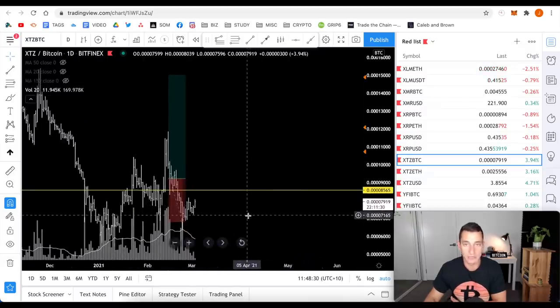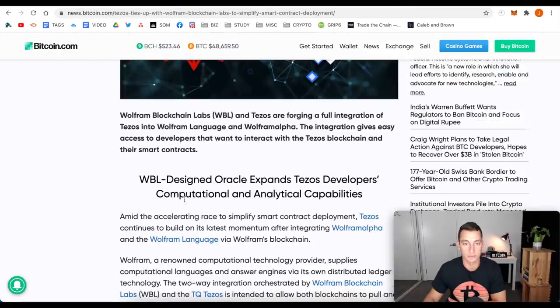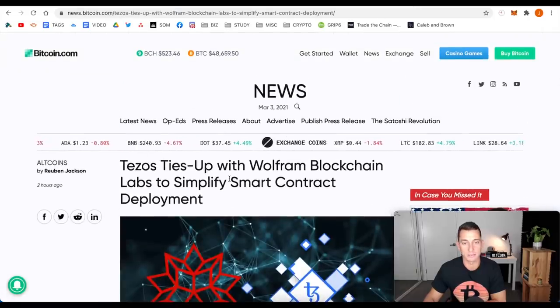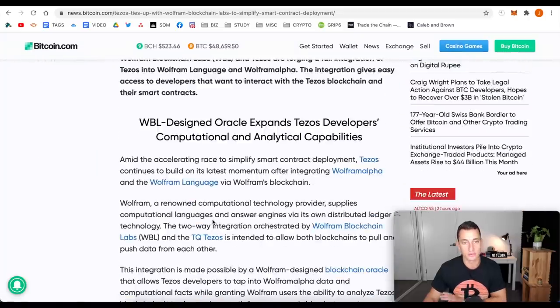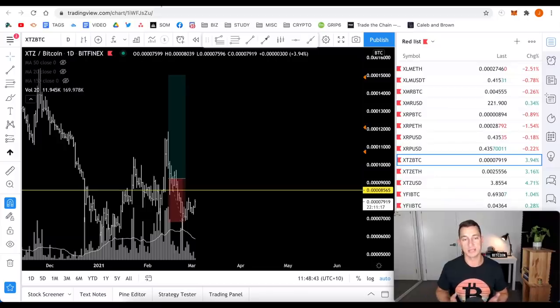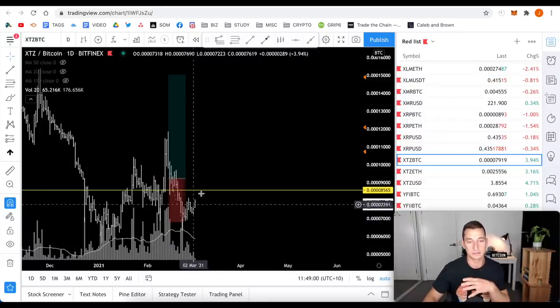But there's a lot coming out for Tezos, like we can see here with some of the news. Tezos ties up Wolfram Blockchain Labs to simplify smart contract deployments. So there is stuff happening, but I don't think it is priced into the news yet. And once people get a hang of what's going on with these other blockchains, you know, they could be faster, they've got better serviceability, interoperability than Cardano or something like that. There's always some sort of story or agenda that's being built for the next smart contract. Then these things could start to have their move.